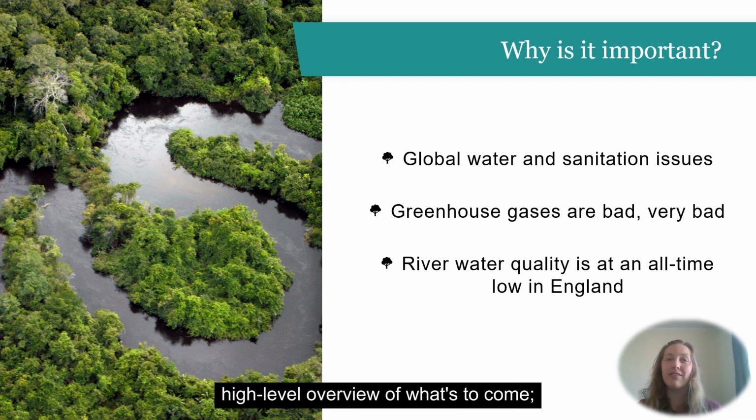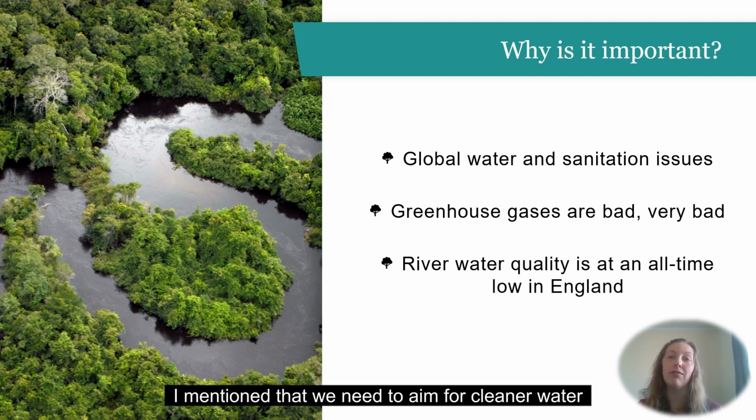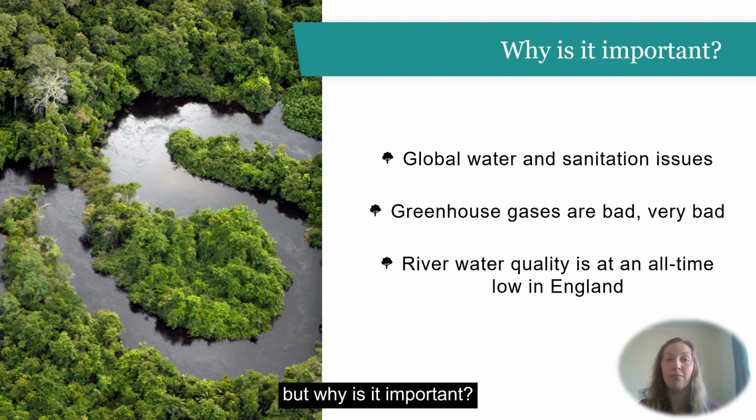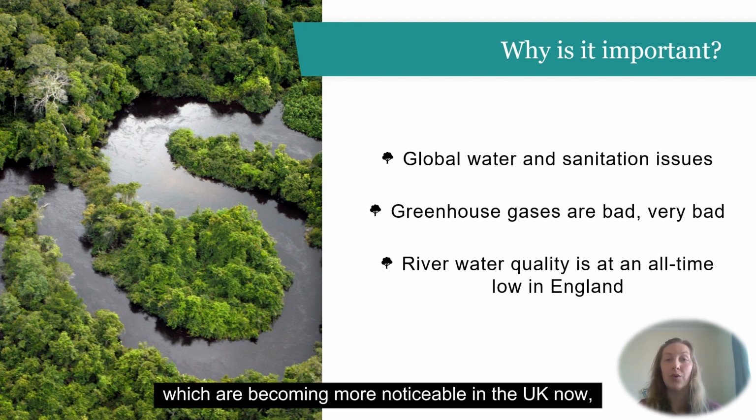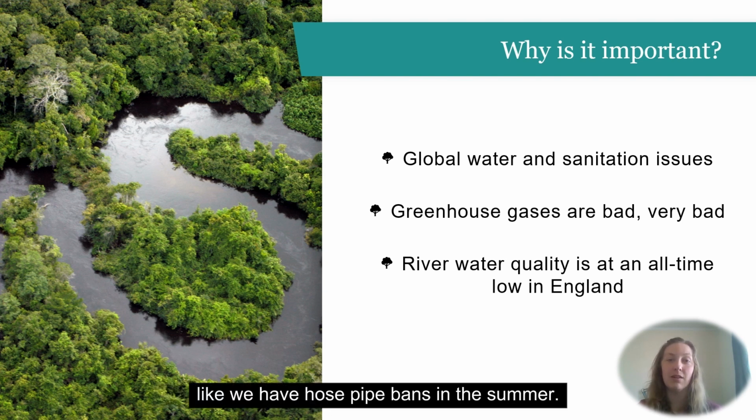So I've given a brief high-level overview of what's to come. Now let's look at it in more detail. I mentioned that we need to aim for cleaner water in a greener way, but why is it important? Well, globally we have many water crises at the moment, which are becoming more noticeable in the UK now, like when we have hosepipe bans in the summer.